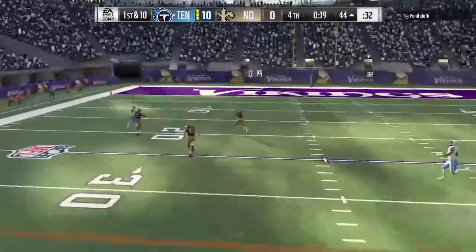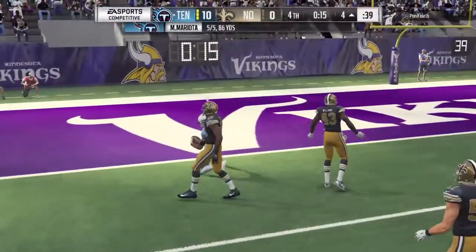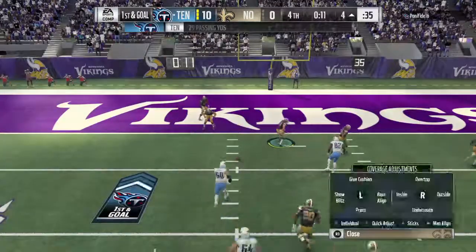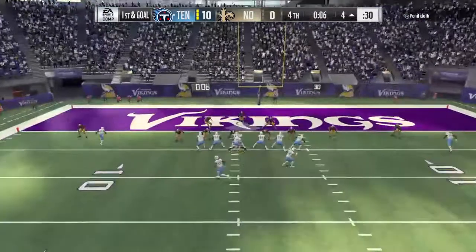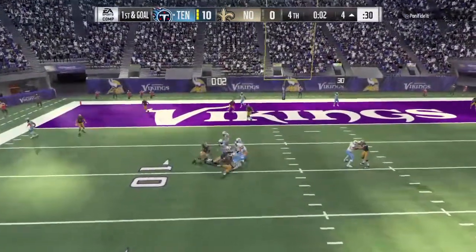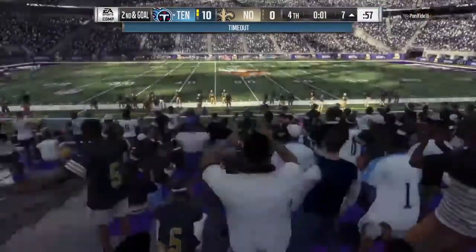Throwing is Mariota. Airs this out, and at the 7-yard line, the catch is made, and he takes it down deep into enemy territory. A big gain there, and that should certainly be enough to put this one in the win column. Mariota here to throw, and they're going to get to him. A sack. Sack back at the 9-yard line.